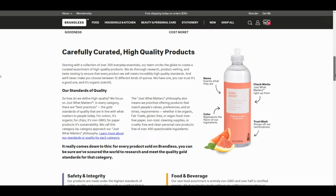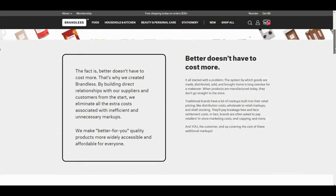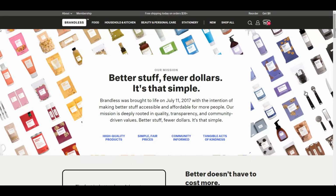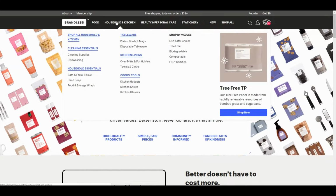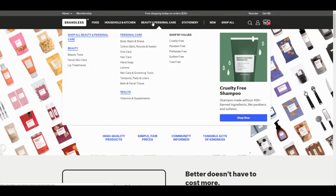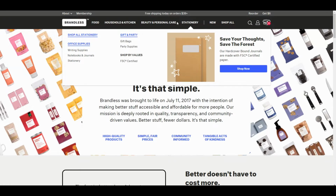They carefully curate their product lists, and it is high quality stuff, I can tell you. So I headed over here, and let me show you. This is a little bit of the food items they have: household and kitchen, beauty, personal care, stationery.